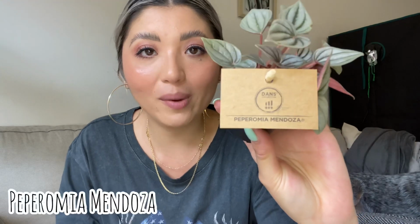So this was only $6, and I kept the little tag on it because I knew I would forget the name. It's called the Peperomia Mendoza, and I've got to admit that they kind of look pretty similar to the last plant I got, but like, it's still a little bit different, right? Right. That's like what I say about nude lipsticks. They're all different, but really, are they different?